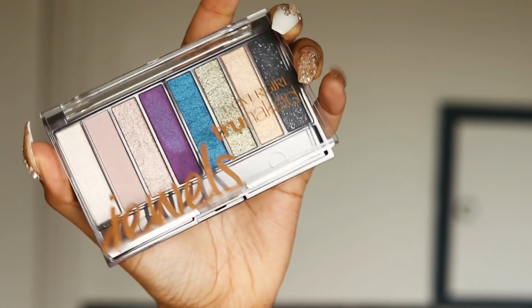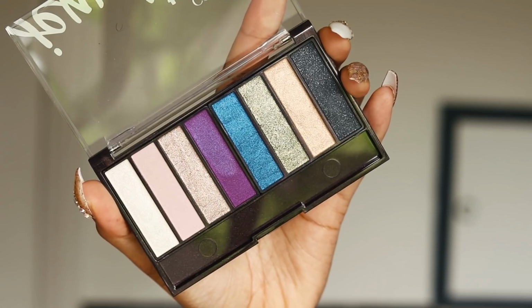Now I'm going in with the Jewels palette. You all know I like to accentuate my eyes, so I'm using this champagne color on my bottom lash.